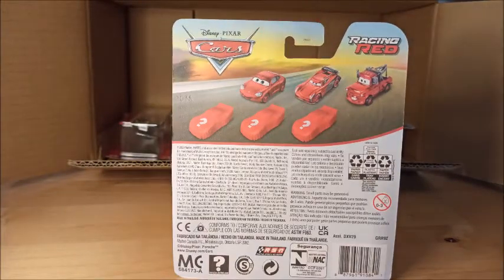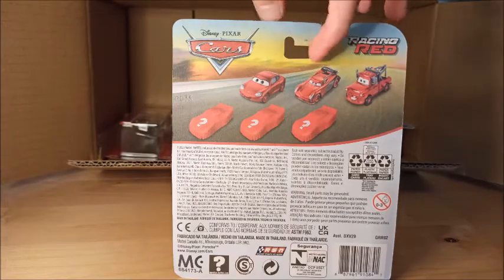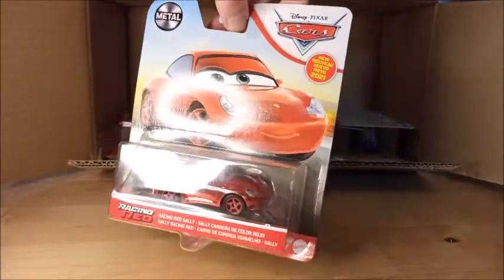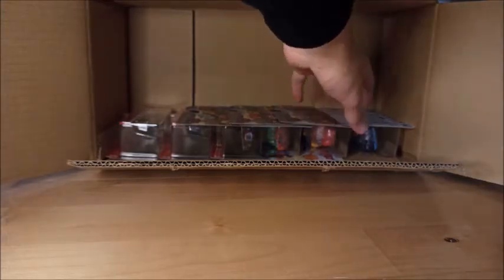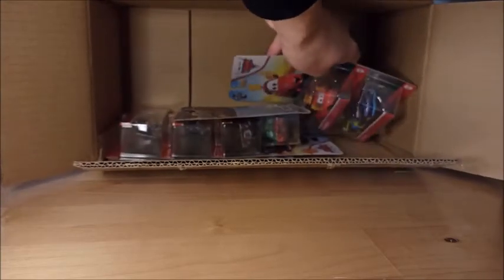if I hadn't had her here, I wouldn't have had the chance probably to get her unless for pretty high prices. There are 3 other cars to be released, which will be, as we already know, Lightning McQueen, Dinoco Cruz Ramirez, and Francesco Bernoulli. Yeah, so this is already the last layer of this case, and we start here again on the right, and there are two cars.